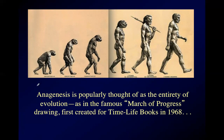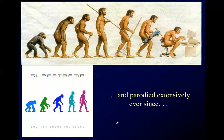Right. Anyway, that implies anagenesis, where everybody progressively gets slightly taller, slightly walking more upright, slightly less stooped, slightly bigger brains, until we go up to modern Homo sapiens right there at the front, marching off into the future with bold strides. That's what people often think evolution is about. And of course, it's been parodied ever since. So that's one that's been going around for a while, showing our evolution and then our de-evolution as we crouch before our computers.